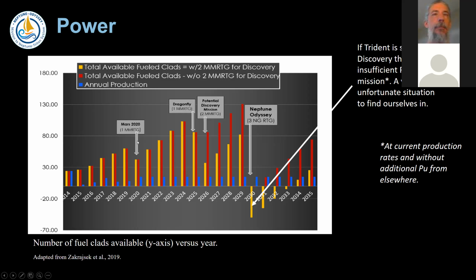You see that Mars 2020 is already earmarked one RTG. Yellow is the total available fuel clads, with 2 MMRTGs assumed for the next Discovery. Dragonfly is already using 1 RTG, and Mars 2020 is using an RTG. If the Triton Discovery mission, which is a mission to Neptune to fly past Triton, which we love, is selected above all of the other Discovery missions, then it basically means we can't do our mission because it takes 2 MMRTGs or next-gen RTGs.